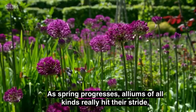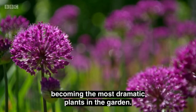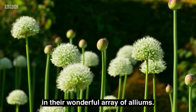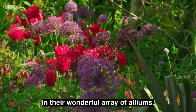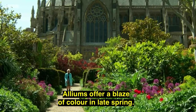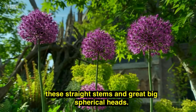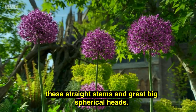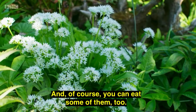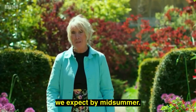As spring progresses, alliums of all kinds really hit their stride, becoming the most dramatic plants in the garden. And Carol went to Arundel Castle in West Sussex to rejoice in their wonderful array of alliums. Alliums offer a blaze of colour in late spring. Most of them are renowned for the architecture that they bring to the garden, these straight stems and great big spherical heads. Others, though, are dainty and delicate. And of course, you can eat some of them too. They're a welcome prelude to the riot of colour we expect by midsummer.